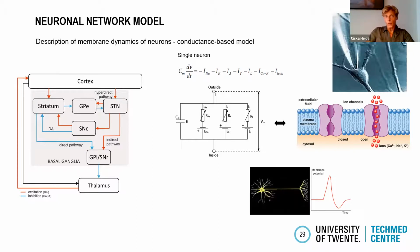So if you really want to look into the membrane and include all the dynamics of each of the ion channels, then we need a lot of differential equations. So in this case, this is the equation used to model the behavior of an STN cell. So it includes 13 differential equations. So it's quite computationally inefficient if you want to include such neurons into a network.